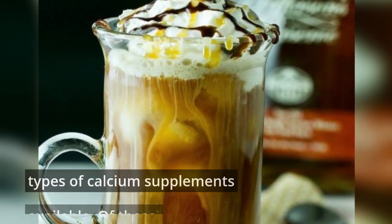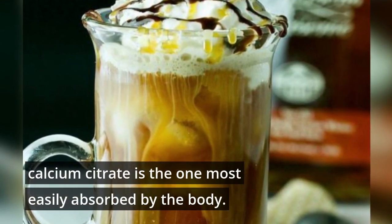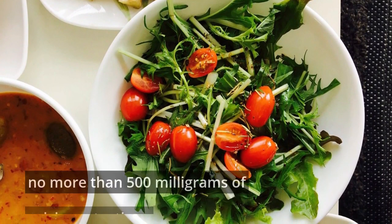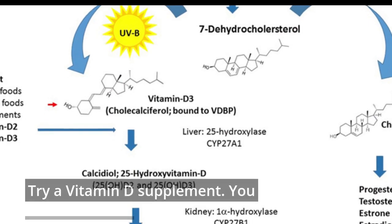Look for calcium citrate. There are several different types of calcium supplements available. Of these, calcium citrate is the one most easily absorbed by the body. Take the correct dosage. You want to take no more than 500 milligrams of calcium at a time, since your body can only absorb a limited amount.